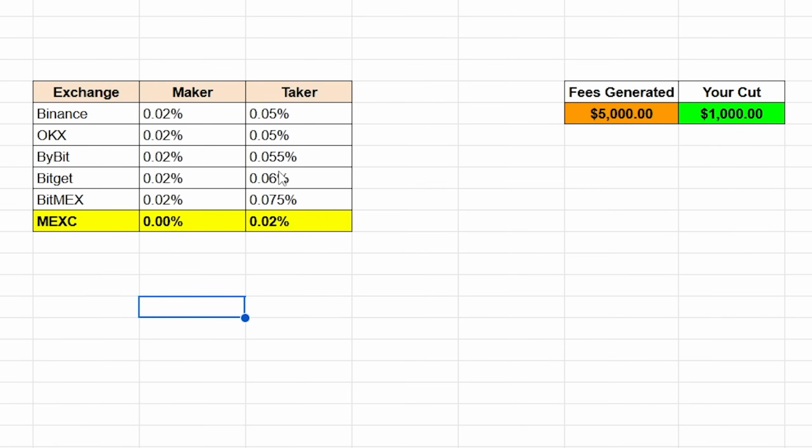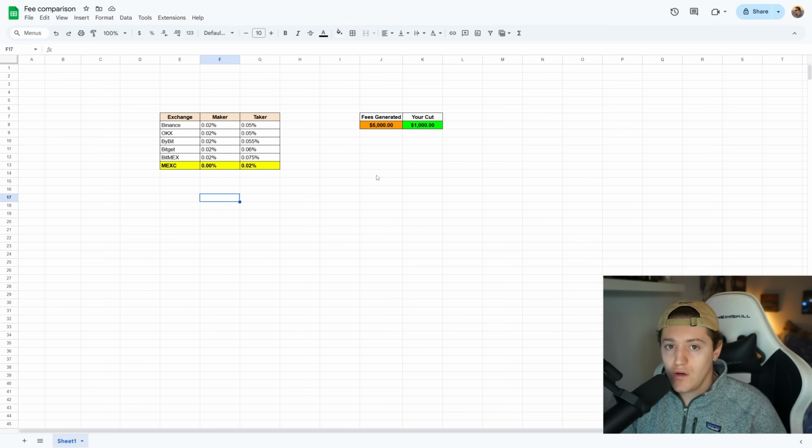So here you can see different exchanges like Binance, OKEx, BYBIT, BitGet, so different options, and then the maker and taker fees. And as you can see, guys, from the whole list here, MEXC has by far the best fees out there. And you can even get lower fees, as we are going to be seeing in a few moments. Maker is actually 0% and taker is 0.02%, which is really low. But this is not the only advantage. The comparison of the fees is already a reason to move to MEXC to trade crypto futures.